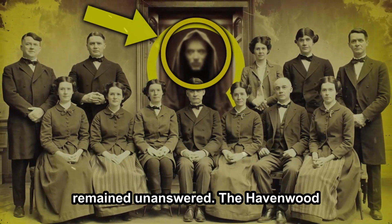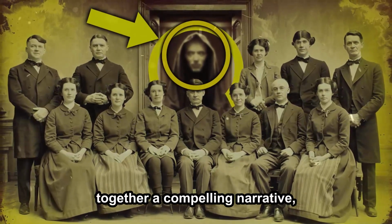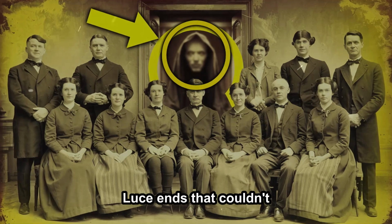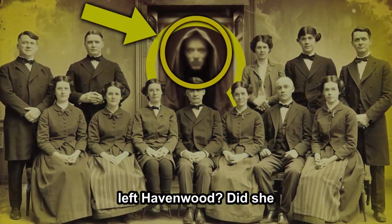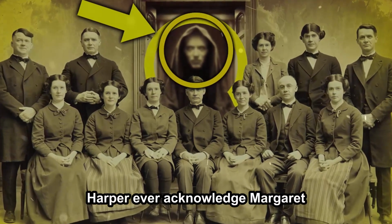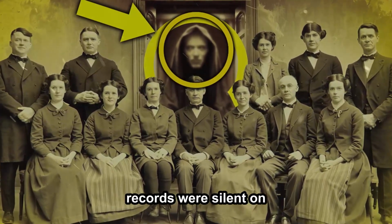Even with the most likely explanation, some questions about the 1911 family portrait remained unanswered. The Havenwood Historical Society had pieced together a compelling narrative, but there were still gaps in the story, loose ends that couldn't be neatly tied up. For example, what happened to Elsie May after she left Havenwood? Did she ever see Margaret Bell again? Did Samuel Harper ever acknowledge Margaret as his daughter? The records were silent on these matters.